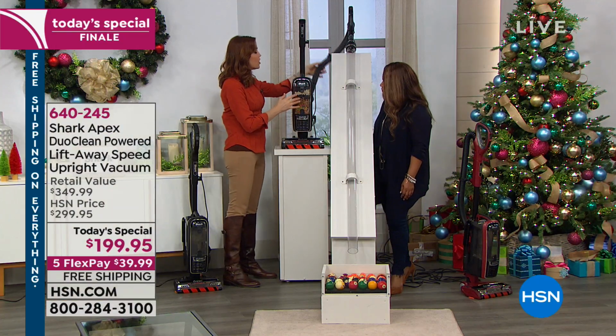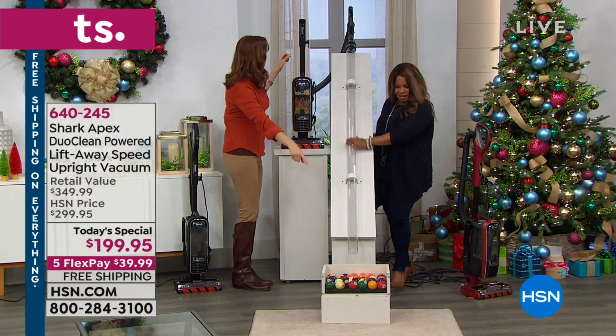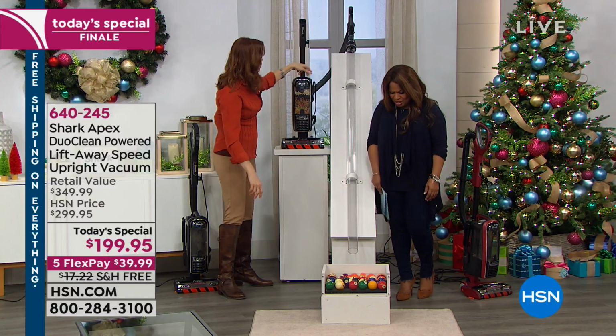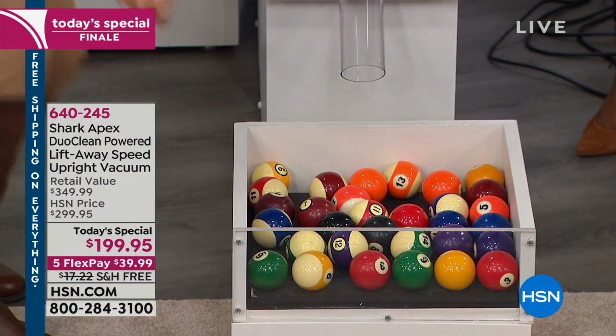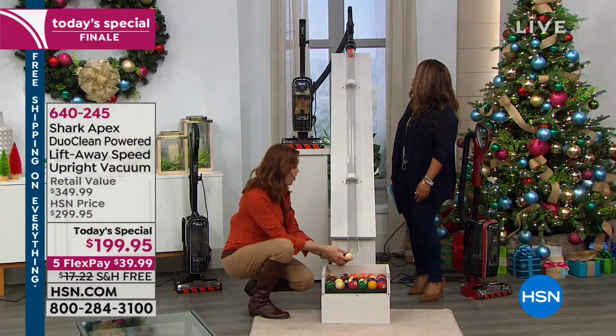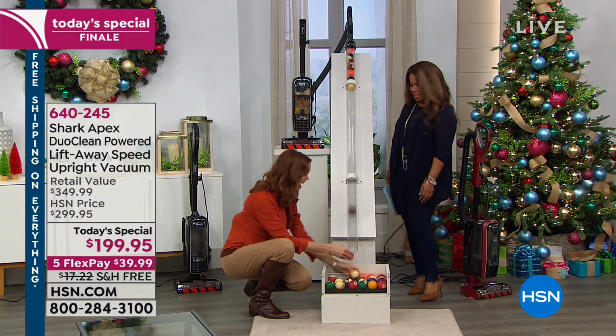So I attached the hose. You see the hose is up here, and it's attached to this long tube. Now, what do we got down there in the end there? We've got 2 racks of billiard balls. Oh my gosh. I'm gonna turn on my full vacuum. Don't forget, that's totally full. And just to prove it, these are heavy billiard balls. Watch this. Oh, suction alone. Good gracious.